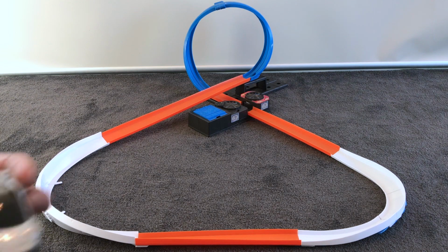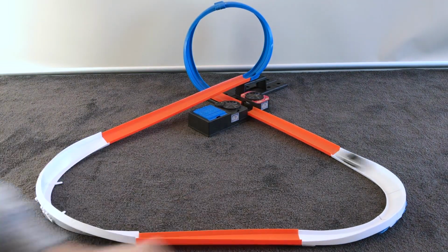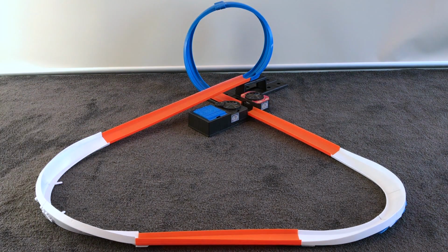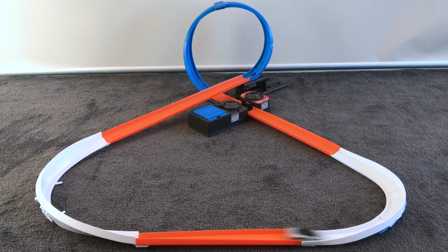Alright, time to check them out on the track. We'll check out that 1990s NSX. Now neither of these cars are track stars, and this car was okay on the track. It fell out of the loop because it lost a bit of speed, so we gave it a second turn, but after it went around a couple of times, see, it goes through the loop fine.